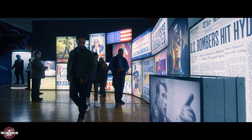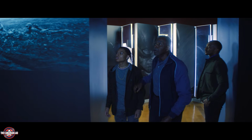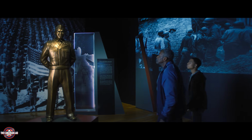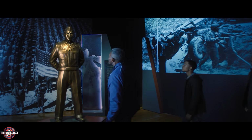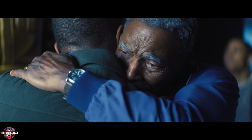Anyway, Sam took Isaiah and Eli to the Captain America exhibit at the Smithsonian Institution. Sam reveals a whole new section to the exhibit, completely dedicated to black super soldiers, precisely Isaiah Bradley. Now they'll never forget what you did for this country. What a beautiful closure to Isaiah's story. I might have shed a tear or two, lads.